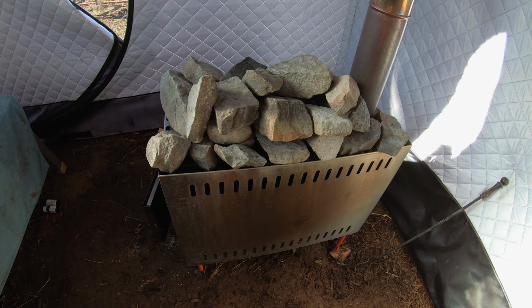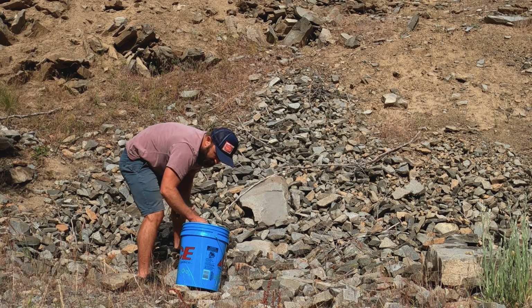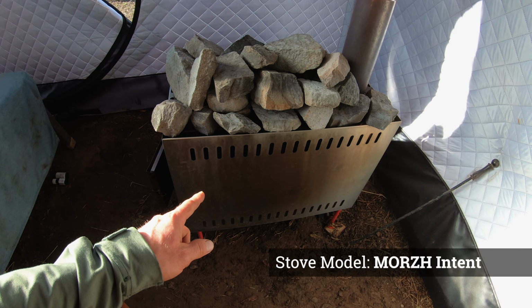Here's the main event, the stove. These are still the original rocks that I harvested at a rock quarry myself. I have a video all about how to do that, so you can save yourself a few $100. And this is the Intent, the bigger Intent stove made by Morzh.